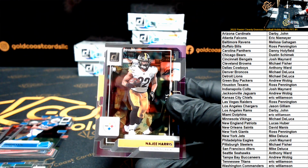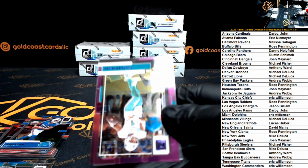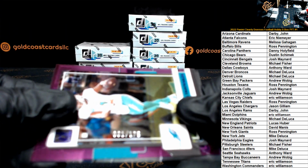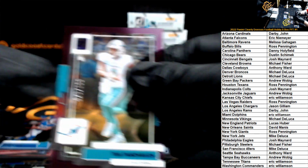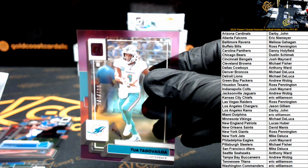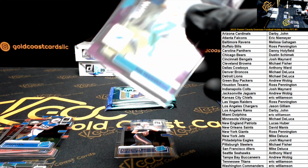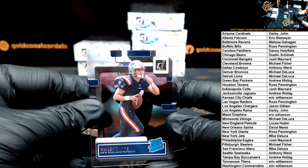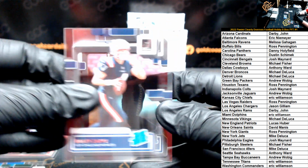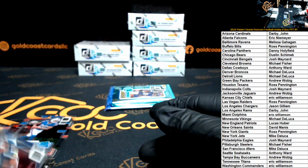All right, we got a Dak, Najee Harris, number to 175, number 1, that's a jersey number. Come on, 1 of 175, jersey number Tua. Nice hit there. Jersey number. Dolphins on the field, 1-2 E-Dub. There you go, we got a nice jersey number. Another QB, Bailey Zappe. And Kenneth Walker III.